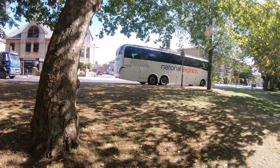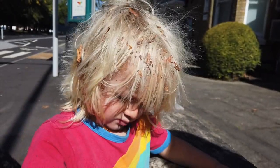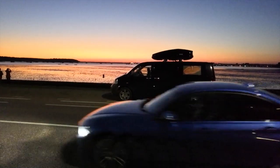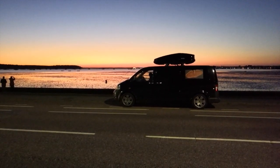Something this much fun right in the middle of the city. Just brilliant. Little mini adventure, micro adventure even. Have our final dinner in England, just overlooking Poole Harbour from the Sandbanks.